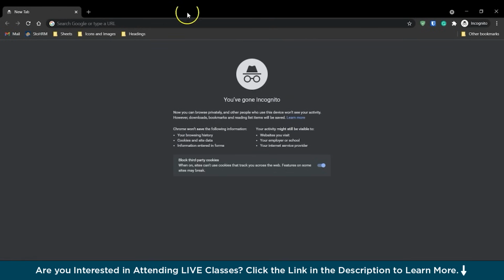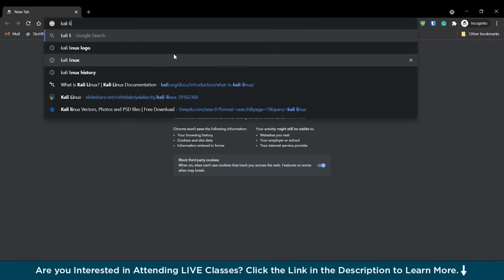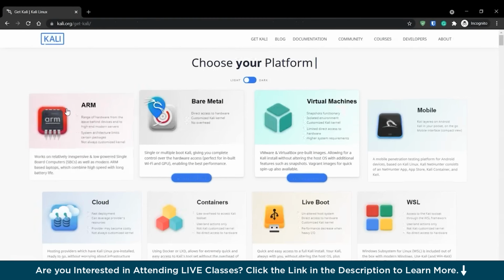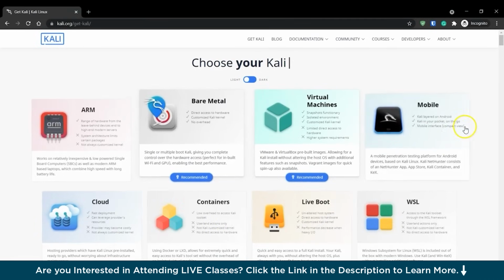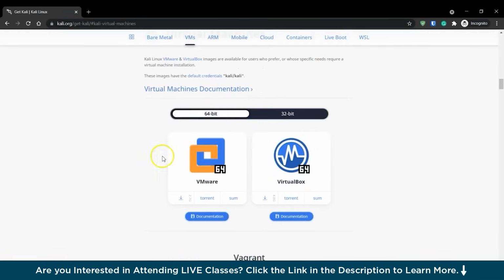To get started with Kali Linux installation, we have to go to the website to download an image file. We go to Get Kali, and as you can see, there are multiple platforms on which this operating system can be installed. As per our requirement, we're going to go with the virtual machine section. As you can see, it is already recommended by the developers.